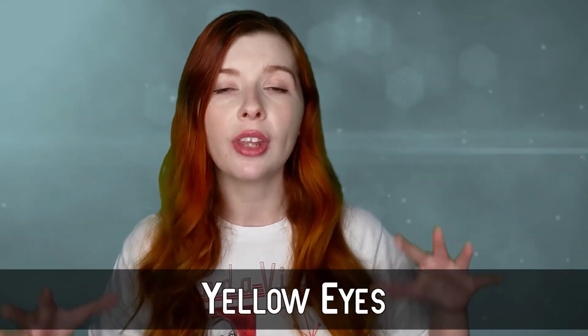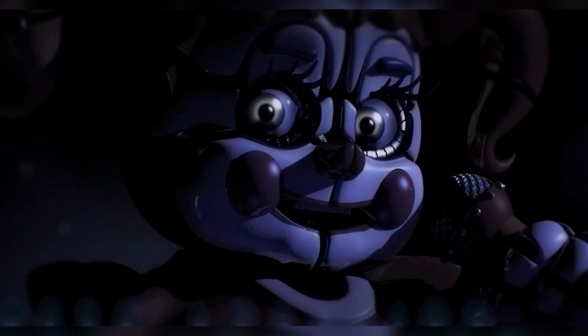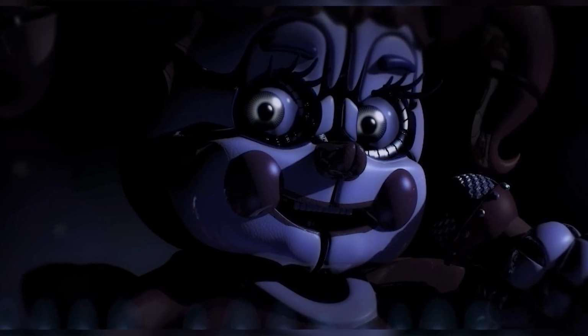Speaking of FNAF World, in that game, the version of Circus Baby we saw was also different from the main series counterpart in terms of her appearance. This version of Circus Baby had yellow eyes. She appears after the Chica magic rainbow ending is achieved. Baby is one of the Desk Man's creations gone wrong, who ends up becoming his enemy. Some even believed if FNAF World had continued to be updated, we would see her play a more prominent role as a major antagonist in its next update.